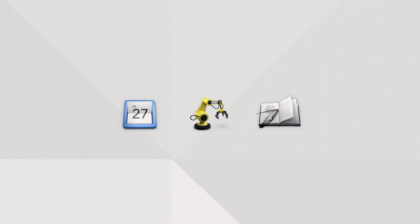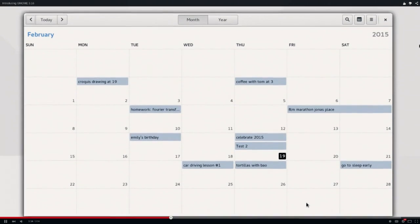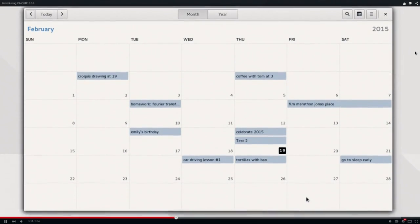This cycle features 3 new GNOME apps. One of them is a preview of GNOME Calendar, an app which helps you plan ahead.